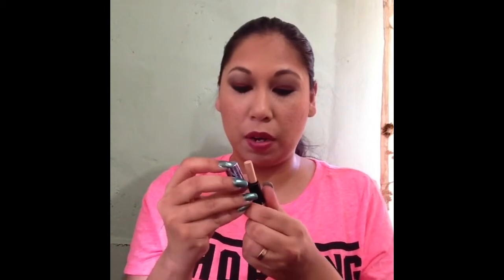Something that did not get progress, I only used it once for the past 2 weeks, was my Benefit What's Up. So it's pretty filled, and I used the cup to mark it, and I don't know if you guys can see, but it just got one use in the 2 weeks, so I have to definitely remember.